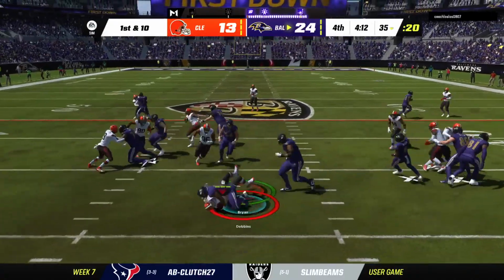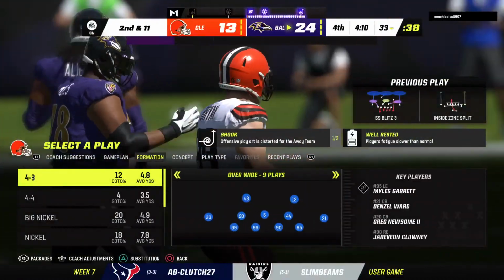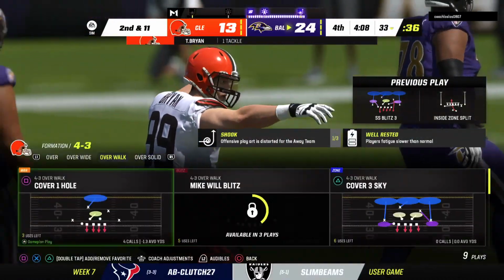They'll run up the gut with Dobbins. And he went nowhere. Well, he went backwards, back to the 33. He'll lose a yard there, and it's 2nd and 11.